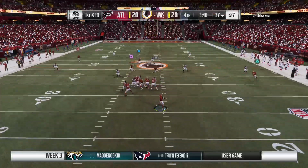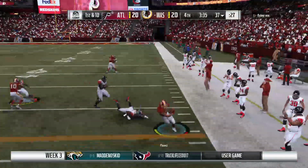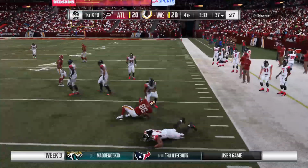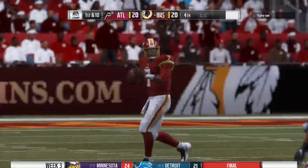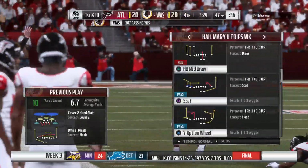He'll look to throw. Caught on the right side, Reed. And he slips up past the 45 before being tackled. A nice pickup there, 10 yards, and it'll move the sticks.